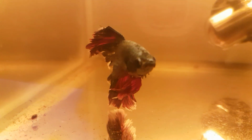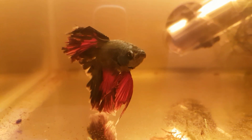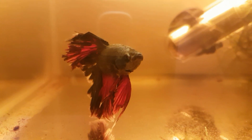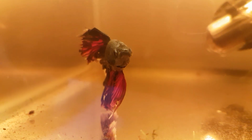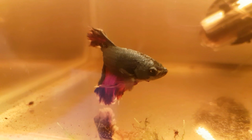The proud dad. There he is. Hello my mate, how are you? You're doing a grand job of looking after those kids. He's sat there quite happy, keeping his eye on me, making sure I don't go anywhere near that nest. Keep it nice and still, and every time one of those little babies falls out of that nest, he'll take it back up and pop it back into the bubbles. Hey mate, go on then, go and have a check on those kids.